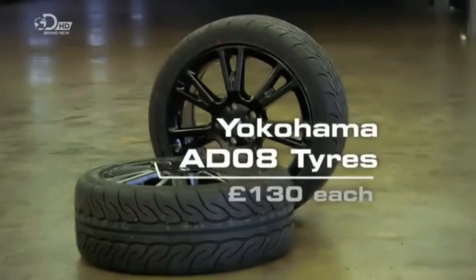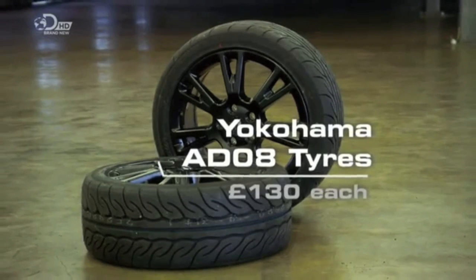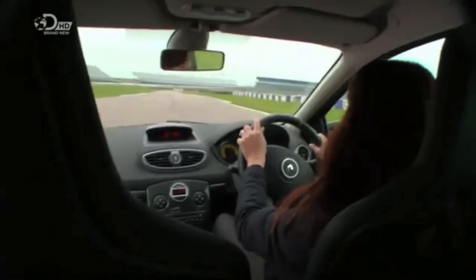Standard exhaust back on, we fit the tyres. These Yokohamas cost 130 quid each. They have stiffer sidewalls and a simpler tread pattern, which should mean more grip. They do seem to be slightly more reactive when you go into a turn.